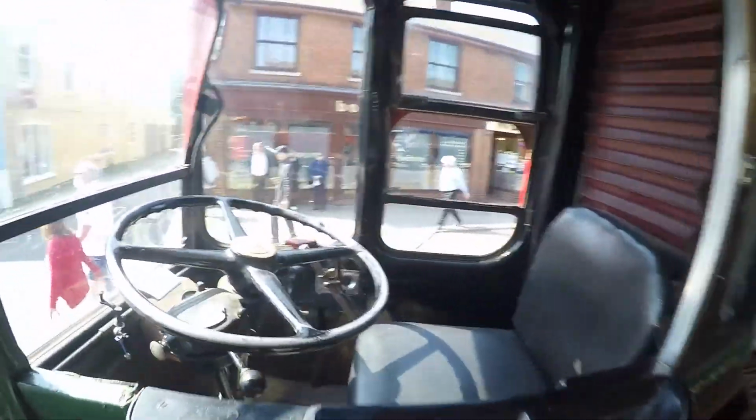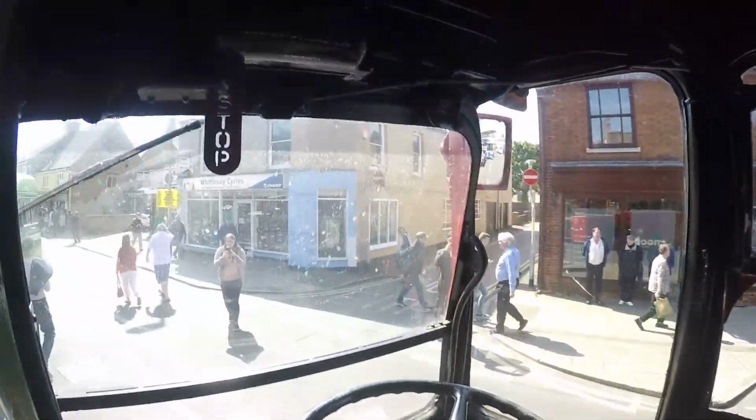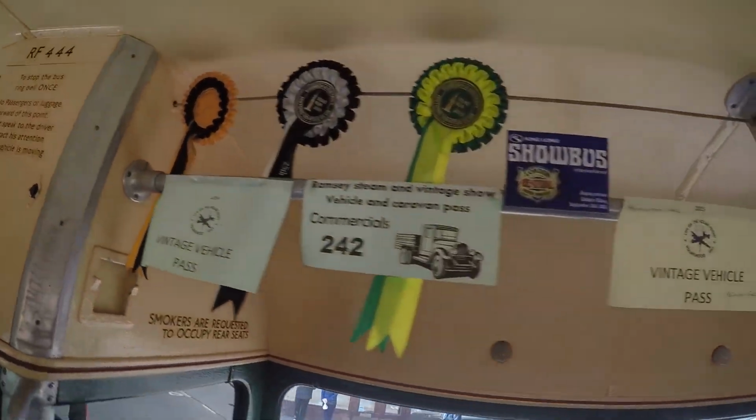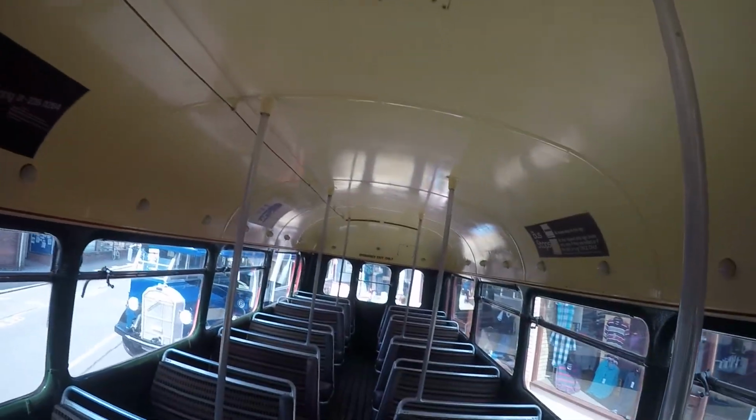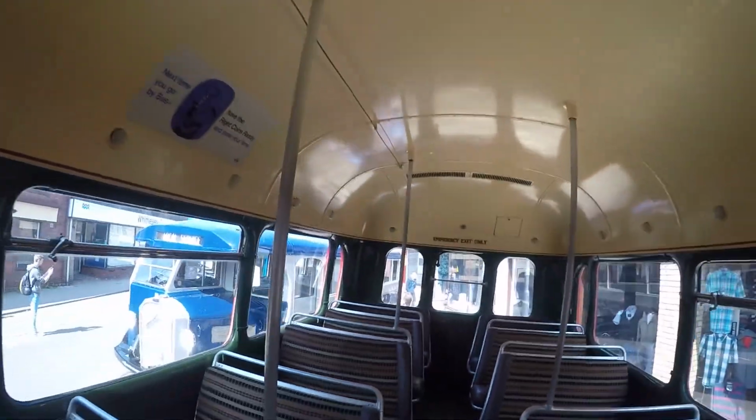Let's have a little look inside. Driver's cab, it's pretty basic, that's what it was for the time. It's pretty small. Roll bands up there, look, it's even got the old 2p adult fares, nice. All the awards it's won. Look at those nice plush seats. Grab poles, yeah. We're going to go to the next bus.